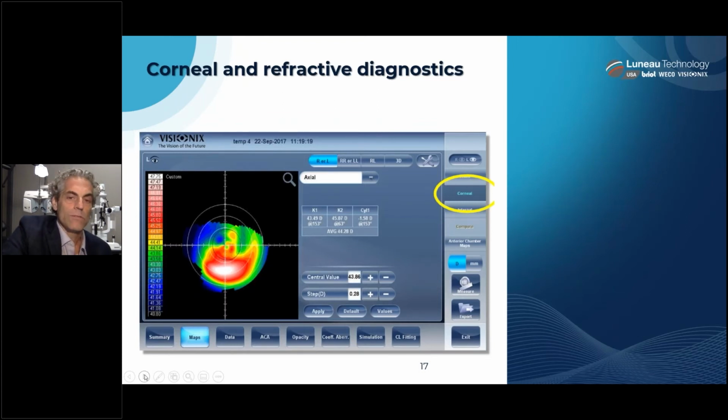Now, as far as corneal and refractive diagnostics, this is looking at the cornea mode. We can have a summary screen of topography. It also uses a keratoconus detection index to help flag patients that have keratoconus. I actually had one just a couple weeks ago where, when I looked at it, it just stood out to me. You couldn't miss it. And once you really start analyzing topography, you say, oh yeah, how could I miss that? Well, when you have a machine that tells you to look for something, you really can't miss it.